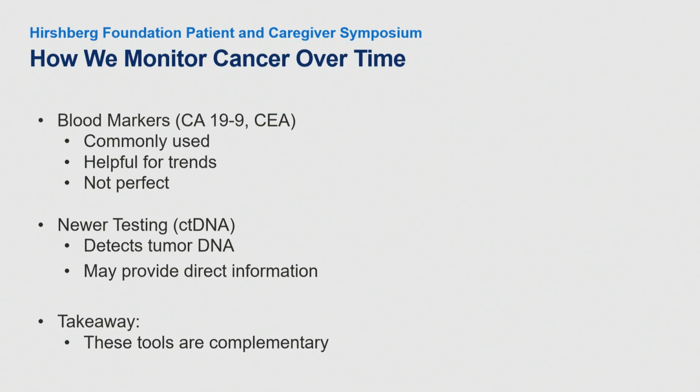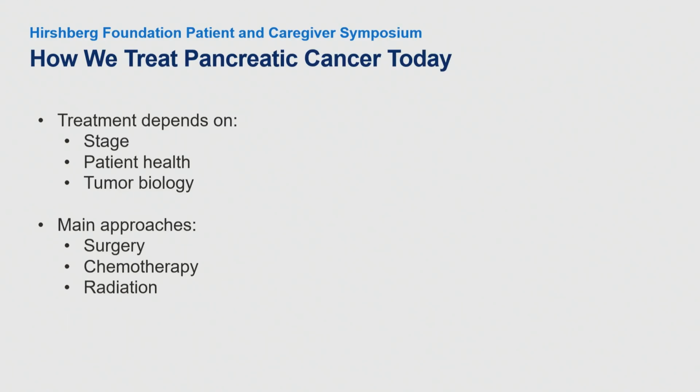responses to therapies. So how do we monitor the cancer over time? How do we monitor how you're responding to the treatments that you're getting? There's the circulating tumor DNA that we talked about that detects tumor DNA. It can provide direct information. And then there's the good old standards like CA 19-9 and CEA that are commonly used. They're helpful. They're not perfect, but we now have this circulating tumor DNA to help us to monitor your response to treatment and your cancer much more accurately than we were able to do before. So these tools are complementary. But yet another thing in our armamentarium to help treat you and monitor how you're responding to treatment.